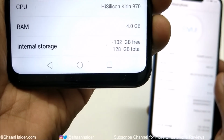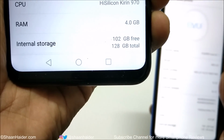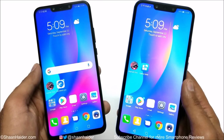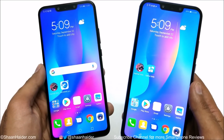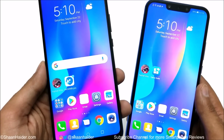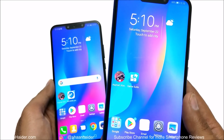The difference number one is the processor. As you can see, Huawei Nova 3 comes with the Kirin 970 processor, while Nova 3i comes with the Kirin 710 processor. Kirin 970 is the flagship processor of Huawei so far, until the Mate 20 series is launched with Kirin 980. So Nova 3 comes with a flagship processor. Also the GPU used is Mali G72 on Nova 3, while Nova 3i comes with the Mali G51 GPU.